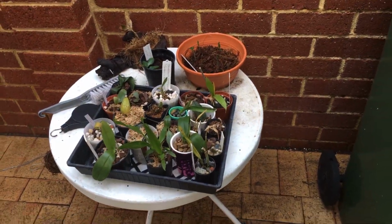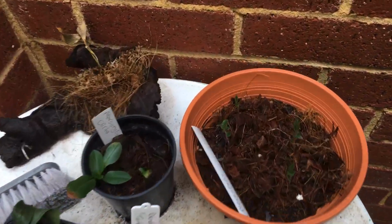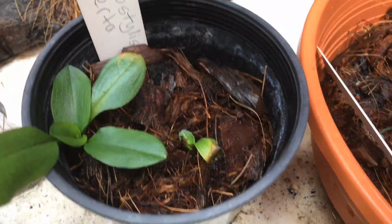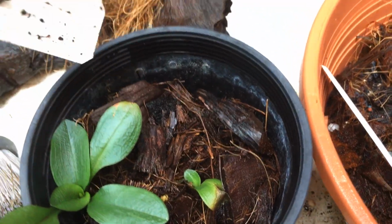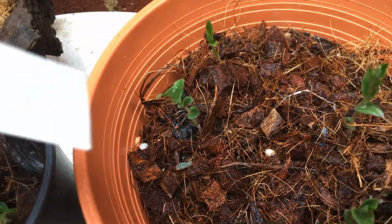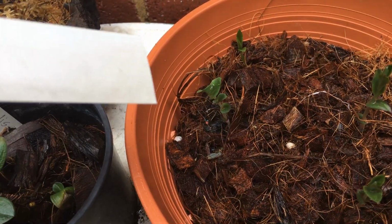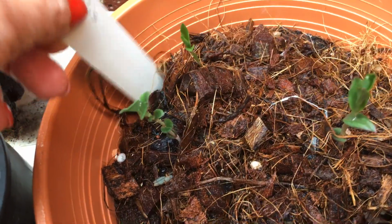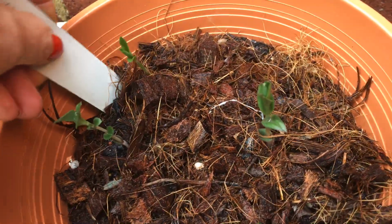And talking about my... oh, hang on, I must show you these. These are up now. Now we've had some rain. These are powering on. These are West Australian terrestrials, and this is Pterostylis certa. And these, I'm not sure if these are WA ones, but they're Pterostylis recurva. But I didn't think the recurva was going to do anything.